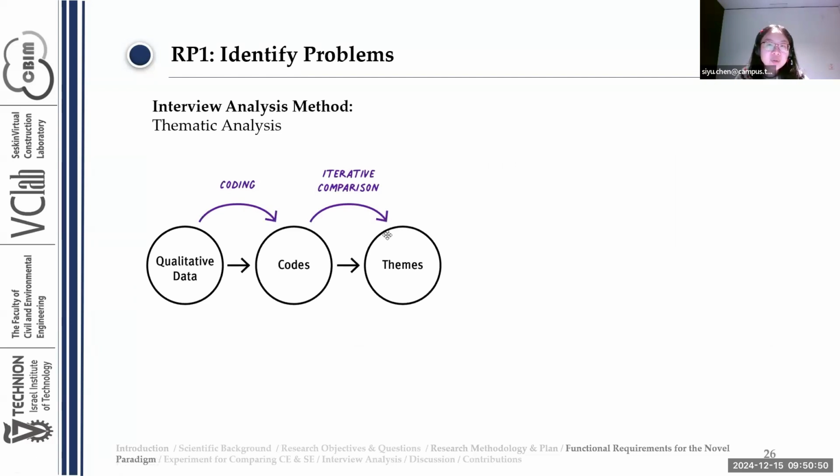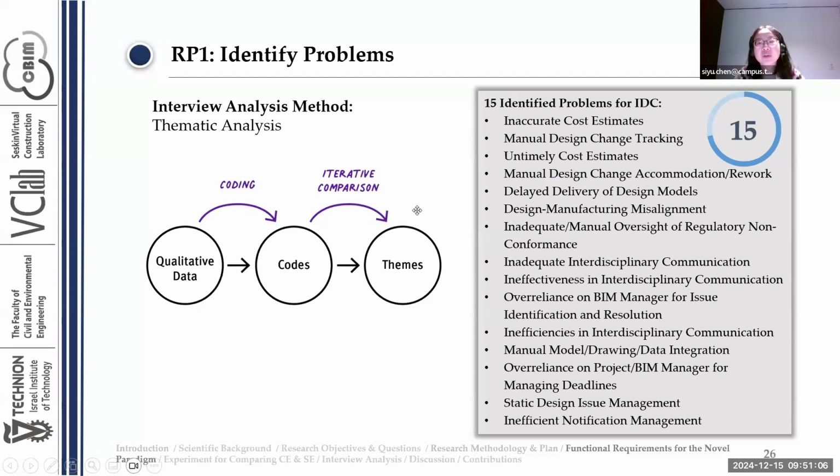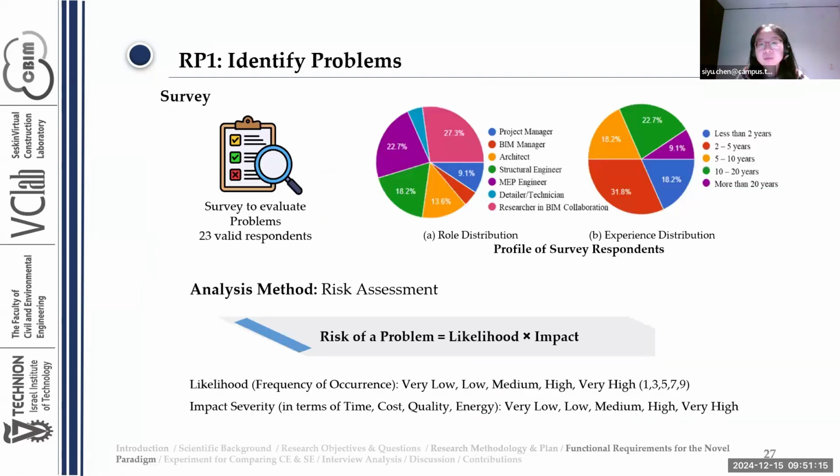Basically, the transcripts of the interviews are the qualitative data. We label them, coding them, and then later, after iterative comparison, we group them into themes. So in the end, we identified 15 problems for IDC, and here I will not expand because I will cover the details later. And with these 15 problems, we conduct the survey to evaluate them.